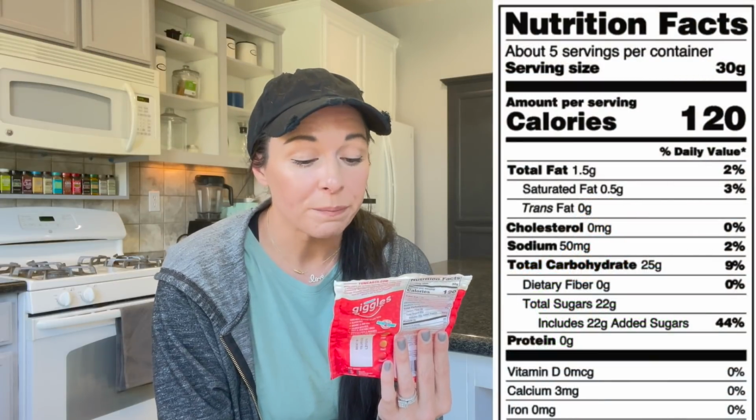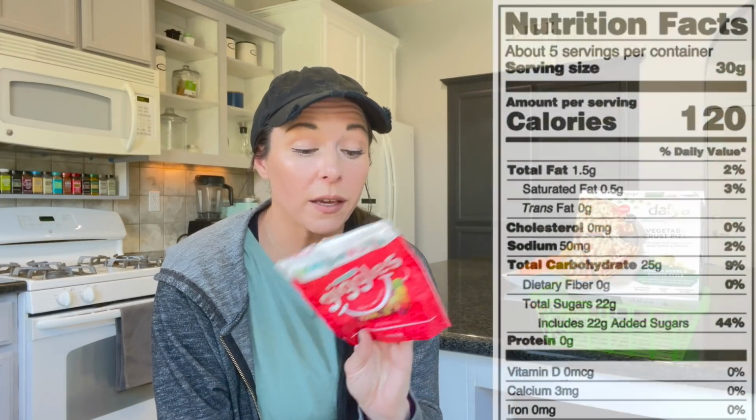But this is by the Yum Earth brand and they're called Giggles, and basically they are Skittles. But then come to find out too, Skittles are vegan. So I don't know how necessary these are, but they are vegan friendly, gluten-free, and delicious. Because again, I hadn't had Skittles in so long, but they totally reminded me of it. I would say maybe these are slightly softer, but really, really good. I'd get them again. Those are mine. I hid those. Nobody got those but me.